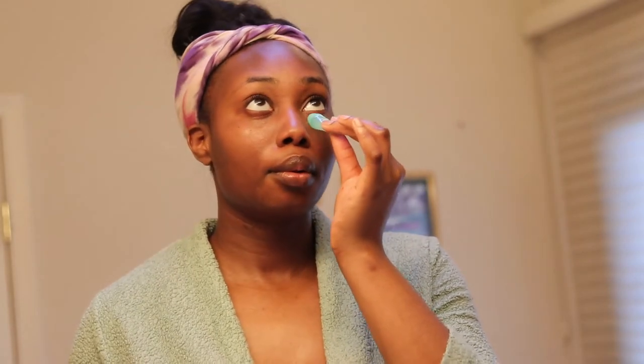Last but not least is this Origins No Puffery Cooling Roller. It's an under eye roller that helps with puffiness when you first wake up, and as well helps with discoloration.